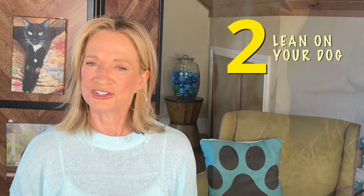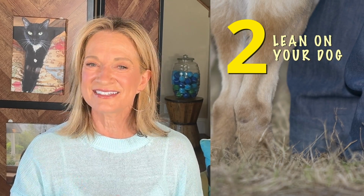And by the way, Dr. Alan Schoen from the Center for the Advancement of Veterinary Alternative Therapies says that rubbing a dog's ears meets a basic need for affection and communication from their human. Number 2, lean on your dog. Does your dog lean on you? This is their way of trying to win your attention and affection and give you their version of a hug. Now, you can hug them back by doing the same thing.